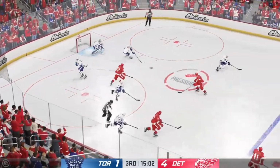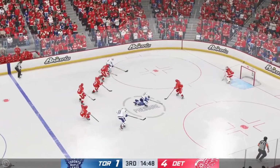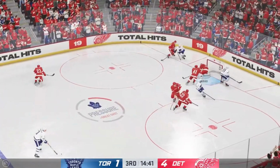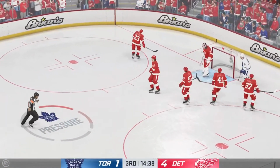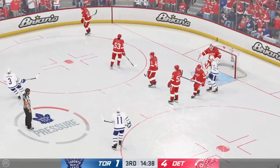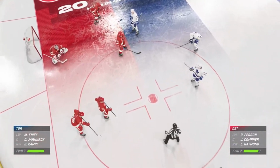Tavares takes possession right off the draw. Bertuzzi's into the offensive zone now on the attack. And he comes up with a stop there. There's the whistle as the puck stopper likes to hang on. Still lots of time left here in this frame.